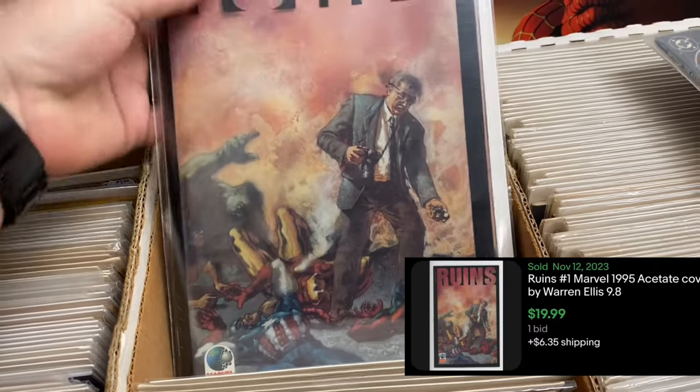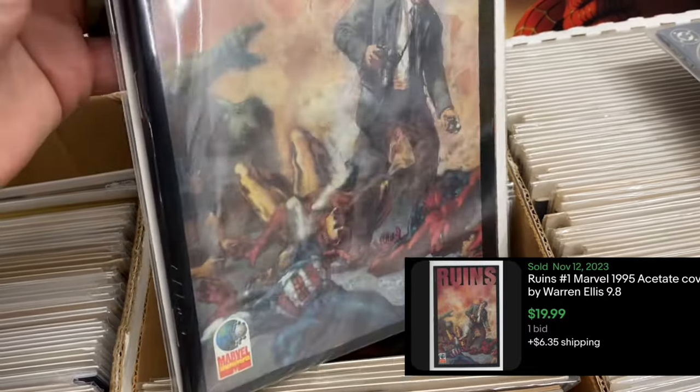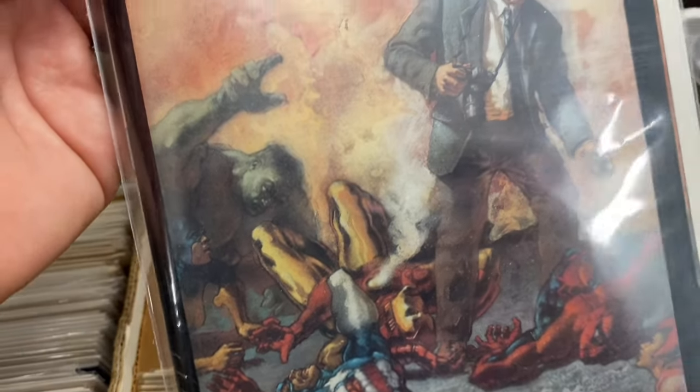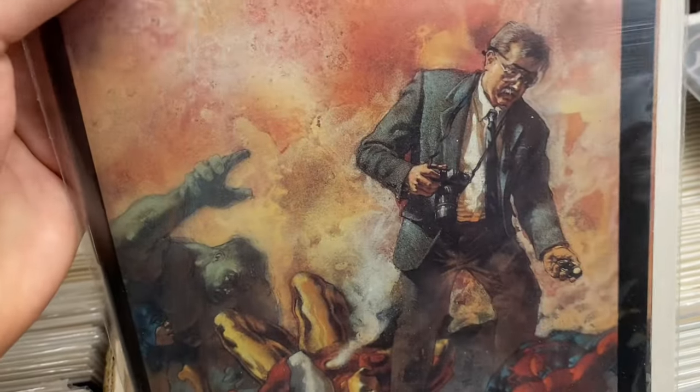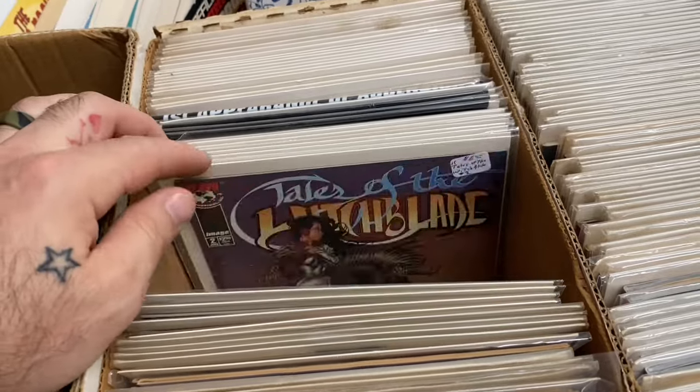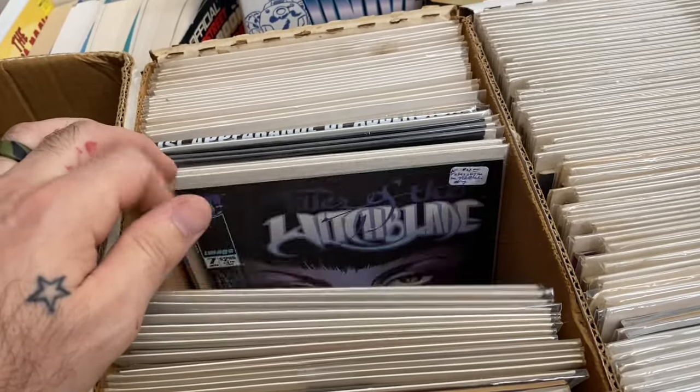We got Ruins number 1. This is a decent little book. I think it was $3, so it was like $1.50. So I got that for pretty much nothing, and it sells for like $20 online. And so I go ahead and pick that one up. I showed that before, and in the comments below somebody said that was a decent book to pick up. So I came back for that one and scooped it up.